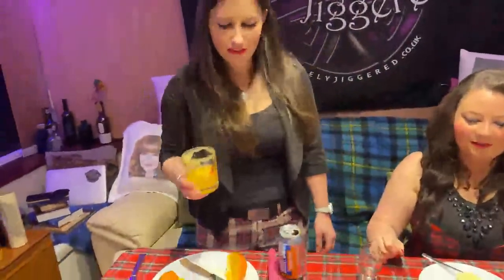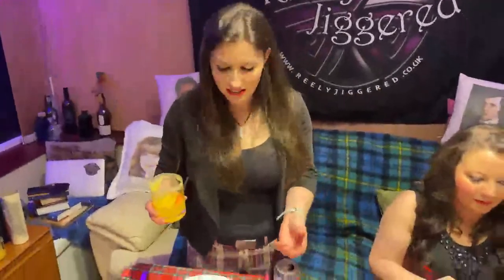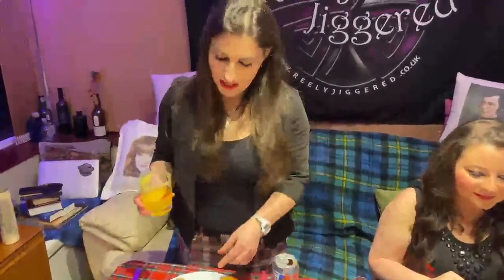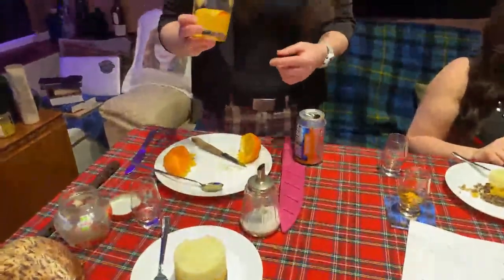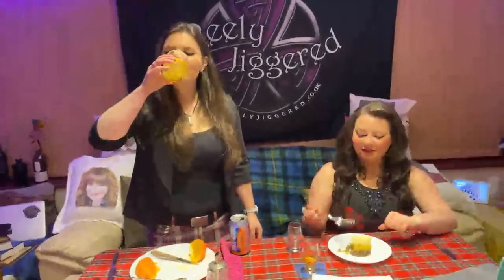Well, Slàinte Mhath, everyone, that is your winter whiskey sour. You've got a little bit of a dram of whatever whiskey you would like. You've got a dash of lemon. You have some fresh orange in there, a bit of sugar and honey around the side, and then a little slice of orange to finish off. So, Slàinte Mhath, everyone, that's your wee whiskey cocktail to enjoy with your haggis, neeps and tatties. That's fantastic. Well done, Fiona.